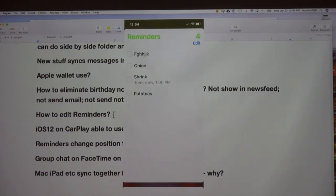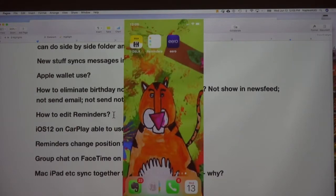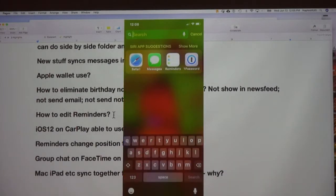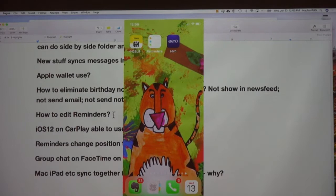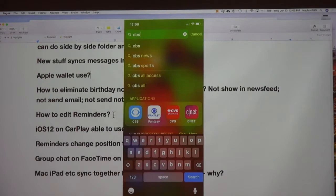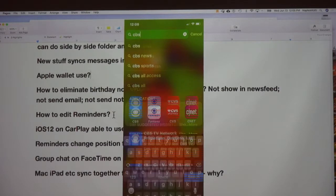When you have all your apps on your screen, but you've got some of them in folders, you can search for an app, but it never tells you where it is, so you don't learn. Do you see what I'm saying? Yeah, but it does. The way I search is I scroll down from the top. That will bring you the app, but it won't tell you in which folder. So now I want to look for CBS News.